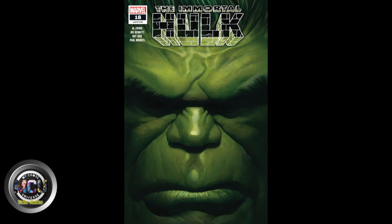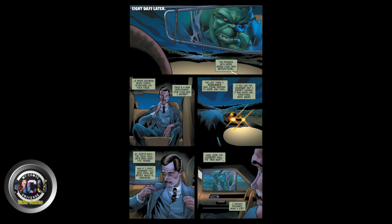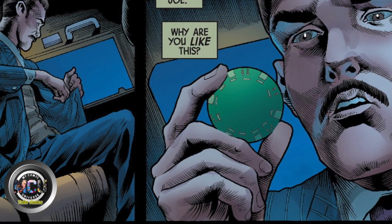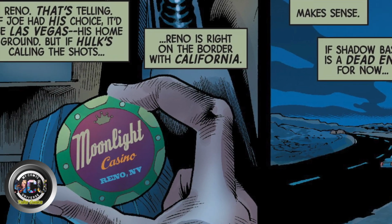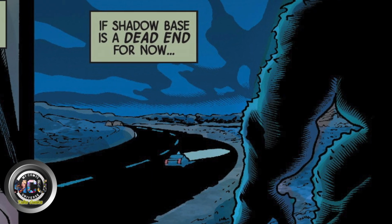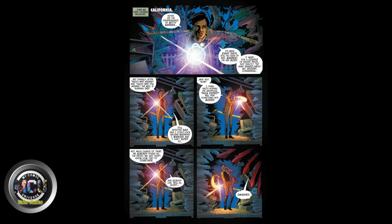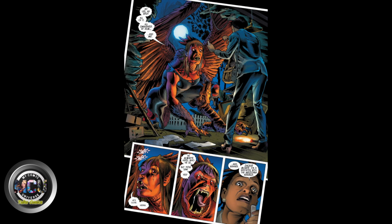As our story continues in issue 18, we jump 8 days into the future, where Joe is back on the run. He awakes in a cab heading for a motel. Piecing back the past, Joe finds a clue that Banner left behind, a link to Grey Hulk's past. He's left at his hotel with the Abomination close on his trail. Meanwhile in California, Jackie McGee investigates further into Betty Ross's disappearance. During her investigation, she is confronted by the transformed Betty Banner.